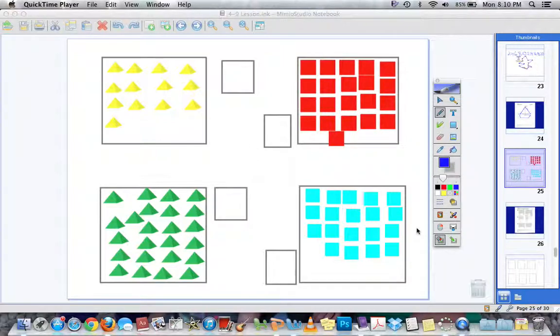Comparing numbers to 31. So we're going to do lots of counting, and then we're going to have to figure out which one's more, which one's less, which one's greater, all of those things. All right, so first job is going to be to count the items. Like we've been practicing and really been talking about, you have to take your time counting.